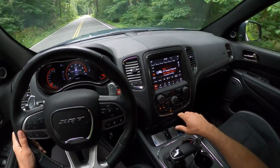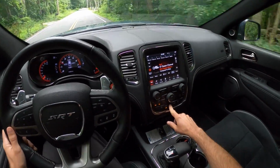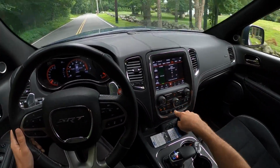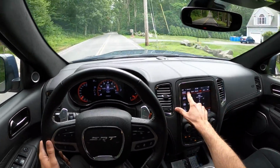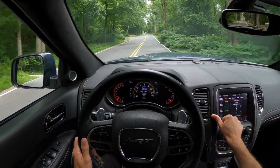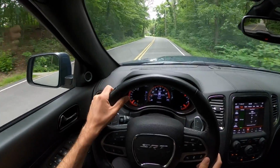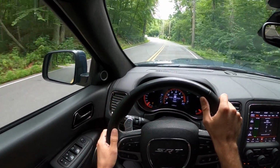Everything in these FCA products, these Dodge products, is controlled through this central screen. So we can go into our central menu, the SRT menu, and that's where we're going to select our mode. So why don't we toss her in track mode, and that's going to give us the hardest shift settings, suspension, steering, throttle, all that good stuff.